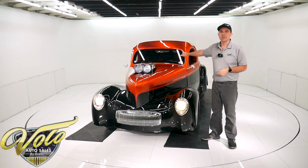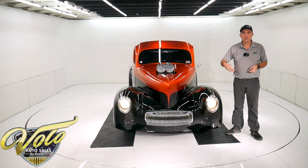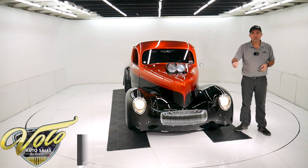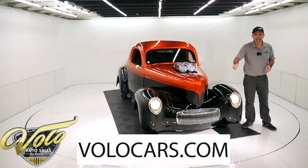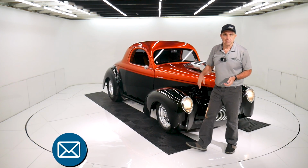I also wanted to mention it's the reverse valve body in the trans I told you about. So it'll always be in drive. You have to manually shift it. There's no clutch or anything. You just click the gears first, second, third if you're driving it. Otherwise, it'll just take off and drive, which it'll do with no problem.